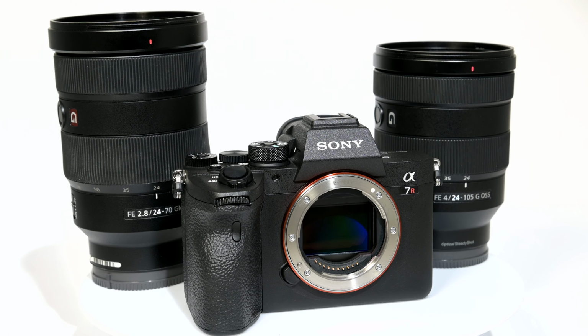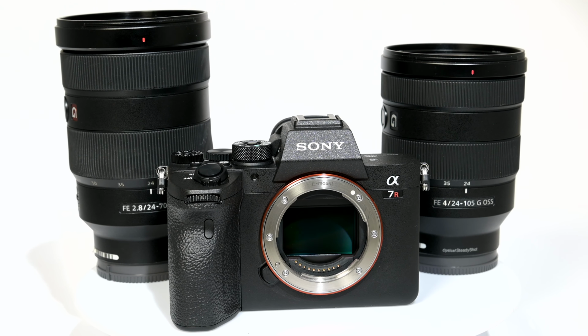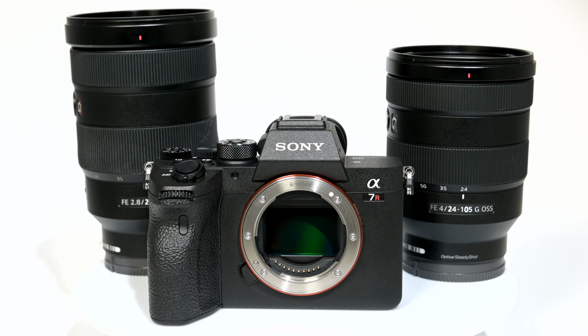While codec, frame rate, and resolution options for video haven't changed since the previous model, the added benefits to still shooters elevate the a7R IV to the level of the hybrid shooter's dream camera. If you're a hybrid shooter, meaning you want a strong video and stills camera, the Sony a7R IV is at the top of its class.